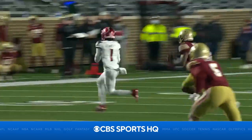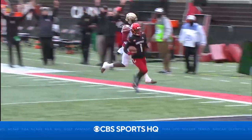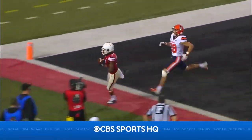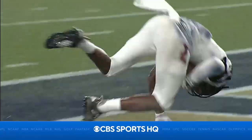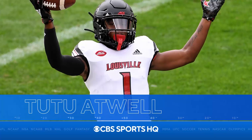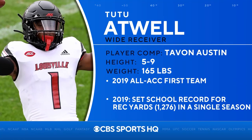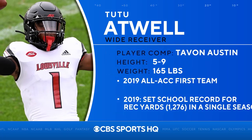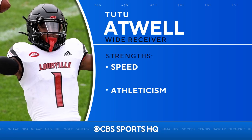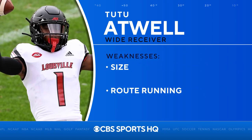Biggest thing you'll notice about Atwell is his all-around athleticism, and you can put this in 3 bullet points. Just think speed, agility, and explosiveness. The one knock on him is you wonder how he's going to handle the physicality of the NFL because he only stands 5'9", 165. I think when he gets to the next level, he'll be playing on the edge or the slot. I think he can do both, and he just needs to pack some muscle and some weight on that frame to be able to survive a long season, which you see in the NFL.